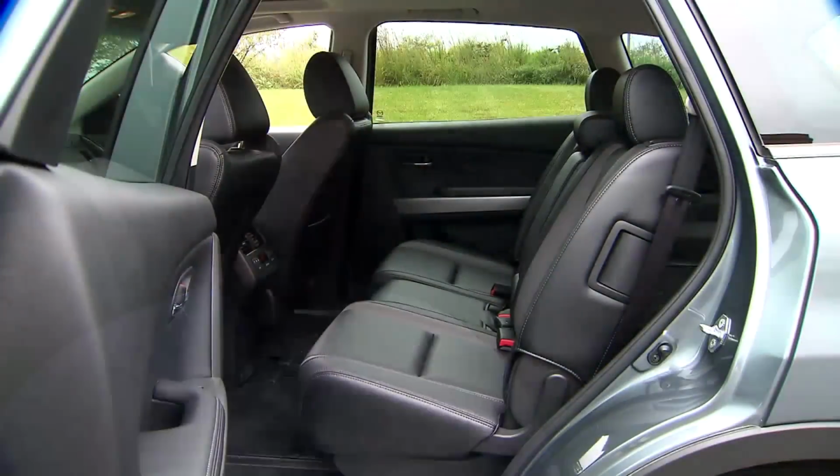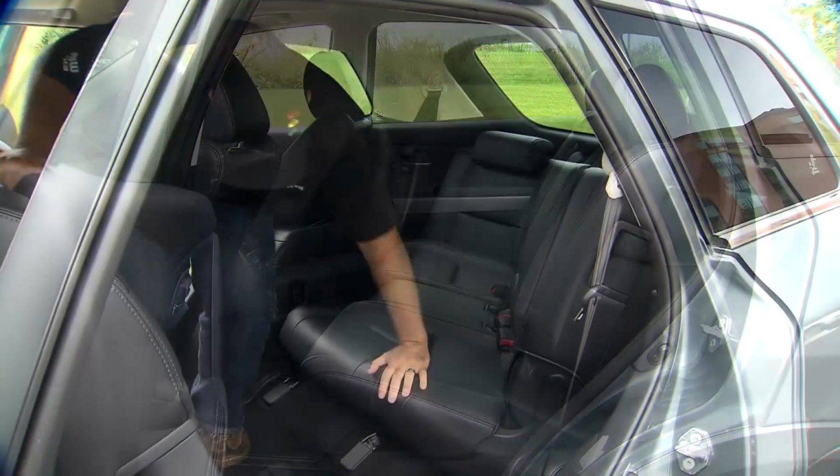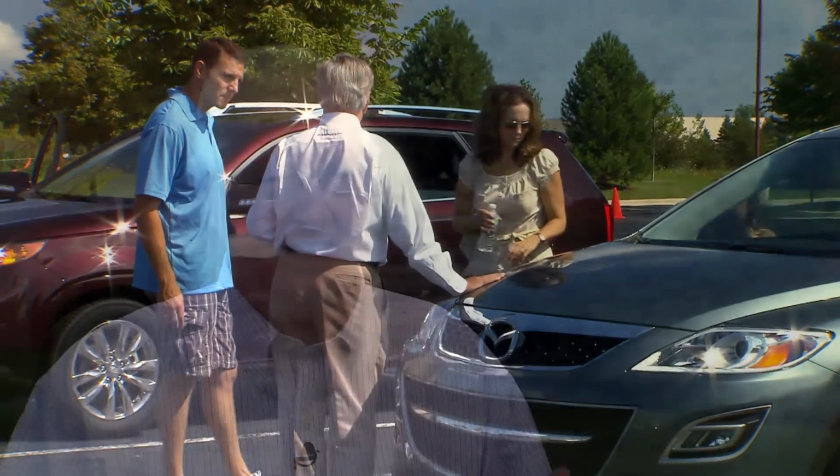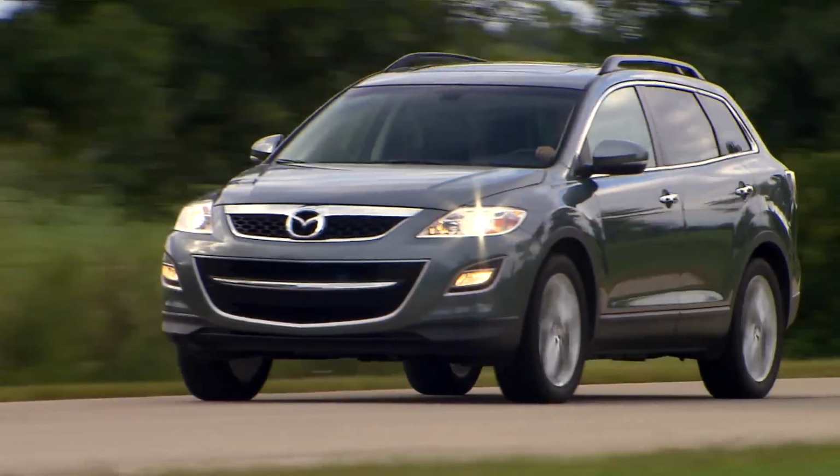CX-9 is a very nice blend of sporty and classy. It has very good room in the 2nd and 3rd rows, and it's a nice package overall, but I suspect the others have overtaken it a little bit in technology. But if you like to drive and you like a lot of fun while you're driving, but don't want to give up the smooth, modern feel, CX-9 might be a good choice.